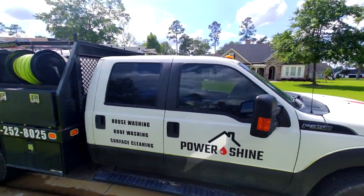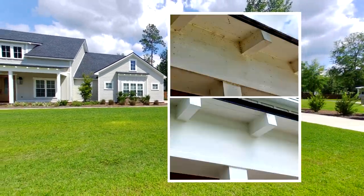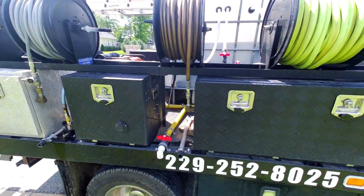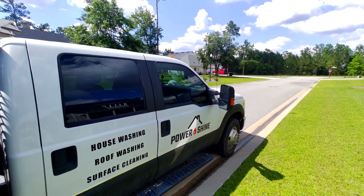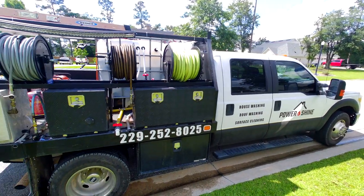All done, all rolled up. This job came out really beautifully. Had that gun pretty much explode on me while I was coming over here to switch over from chemicals to rinse, and that's why you always carry backup. I've been meaning to switch that one out for a little while now, but I just haven't gotten around to it. It's hot today, 3:48. Took us a little over an hour for that job.